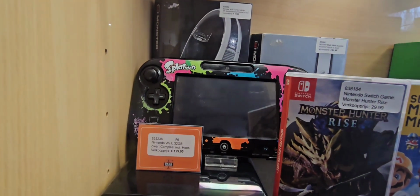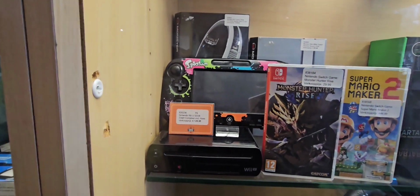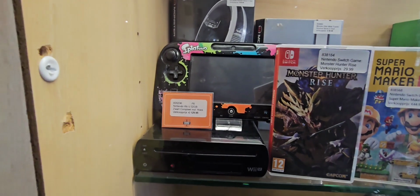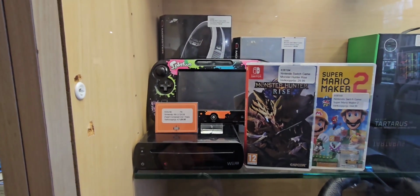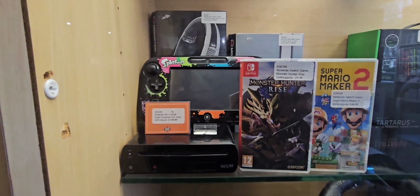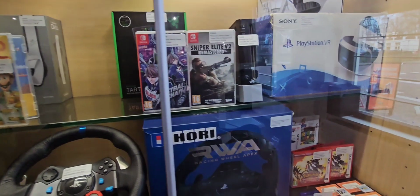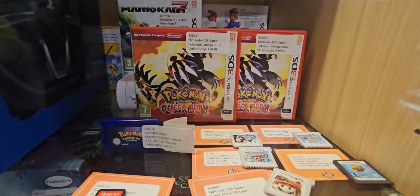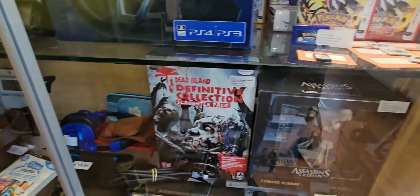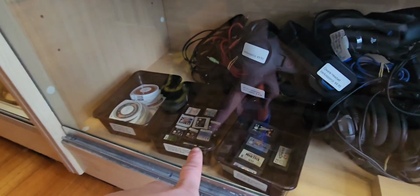Yeah, that's Splatoon. That's a nice one, but it's without box. It says including box cover. Without boxes, I wouldn't pay 34 for that, you know. An Omega Ruby, 50 bucks. We've got a few shield games back there, but nothing here? Oh, I can see them.